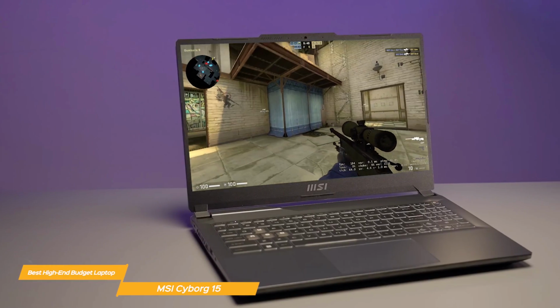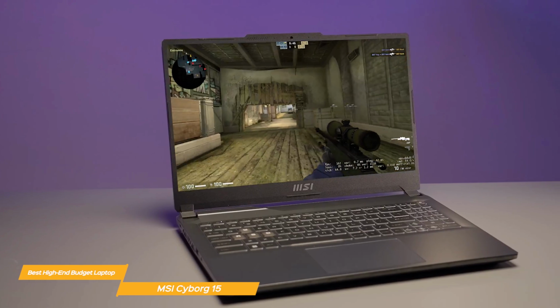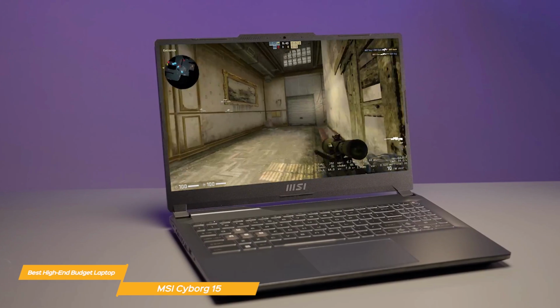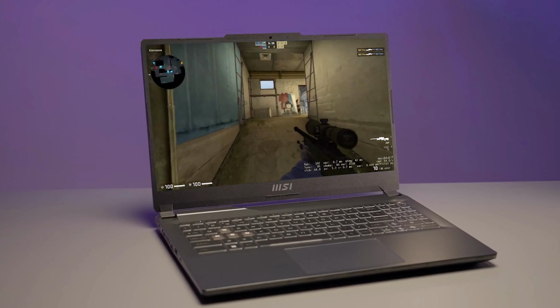Overall, for anyone looking for a laptop with a cool futuristic style, portability, and solid performance, the MSI Cyborg 15 is the best choice and is the best high-end budget gaming laptop.